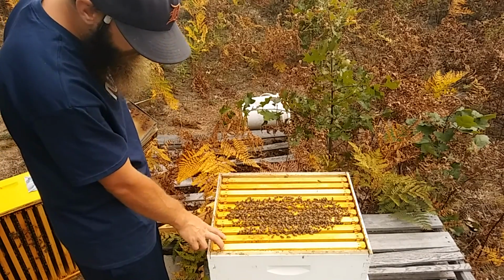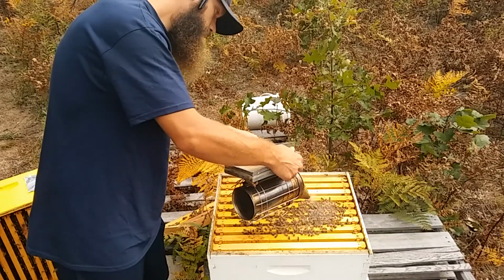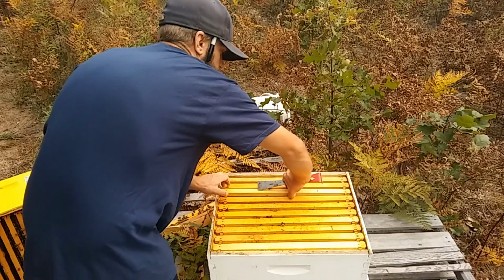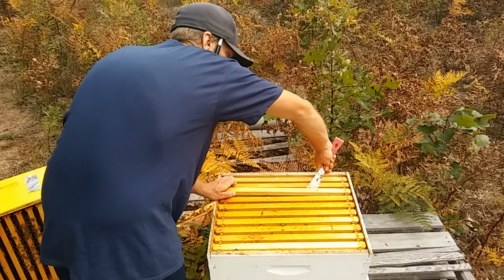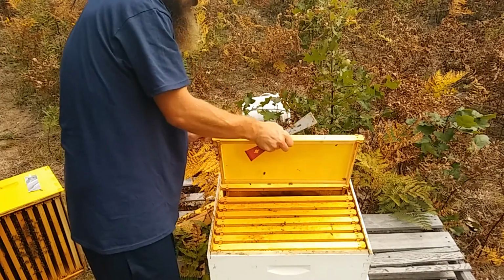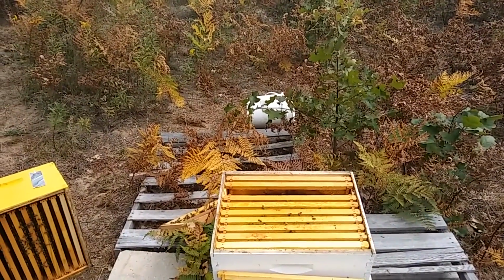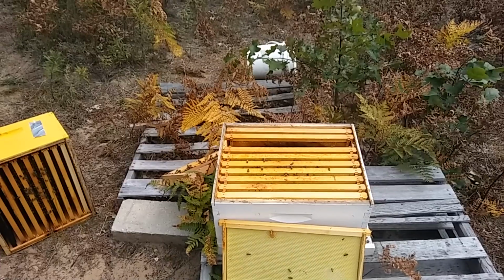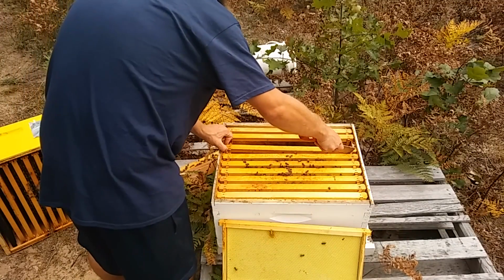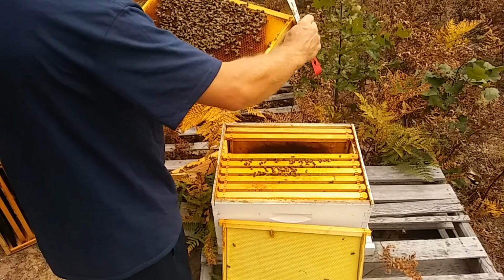Alright, now see, this isn't what I wanted to see. They're ignoring 3, 4.5 frames down here. Dang it. You guys see what I'm doing? Now, if this was earlier on in the year, obviously I'd take these outer frames and checker them into the center, but I don't want to be spreading their brood nest any wider than they've spread it already.